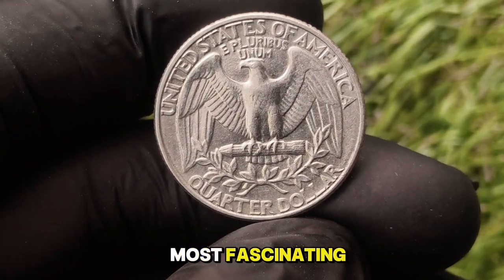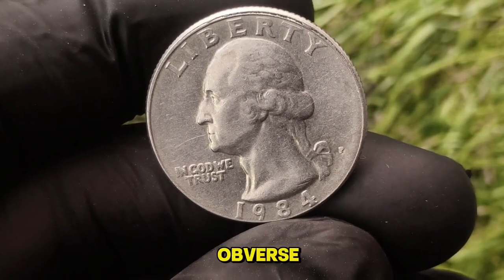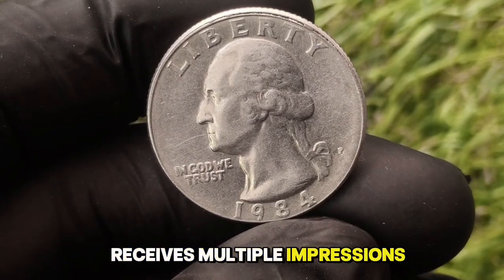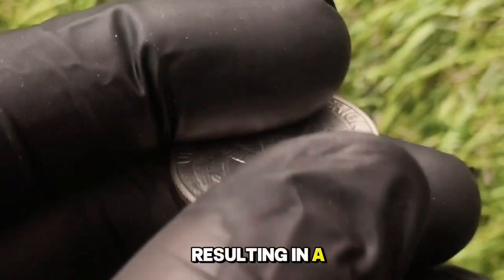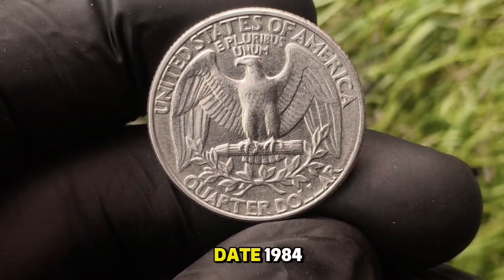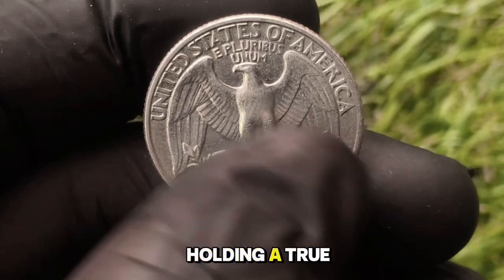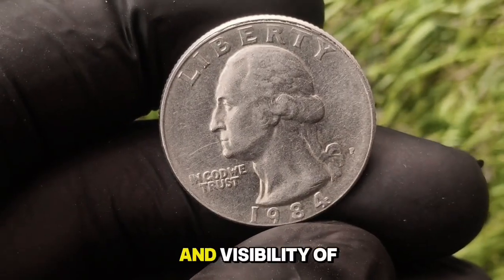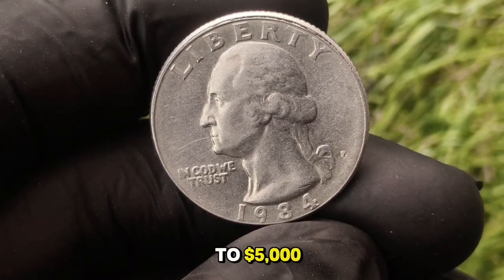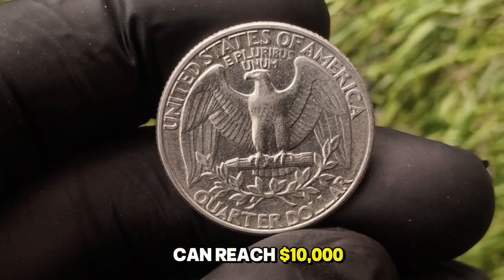One of the most fascinating and valuable varieties from this year is the 1984 P double die obverse. This error occurs when the die that imprints the coin's design receives multiple impressions at slightly different angles, resulting in a striking doubling effect on the coin's details. Look closely at Liberty, or the date 1984. If the letters or numbers look shadowed or duplicated, you may be holding a true rarity. Depending on the strength and visibility of the doubling, these coins can sell for $3,000 to $5,000, and exceptional examples certified in mint state condition can reach $10,000 or more.